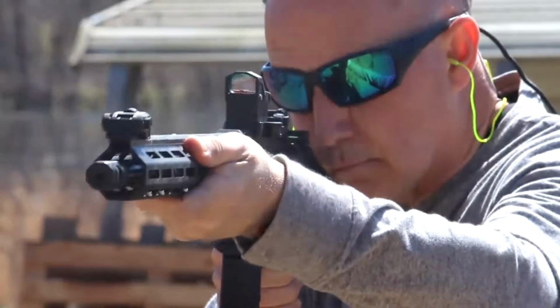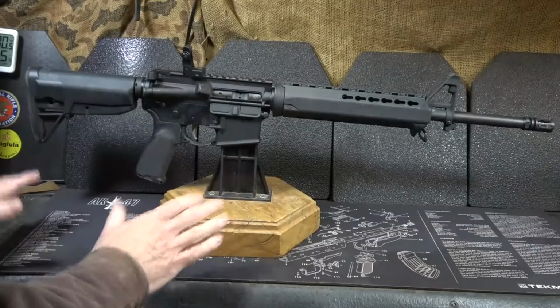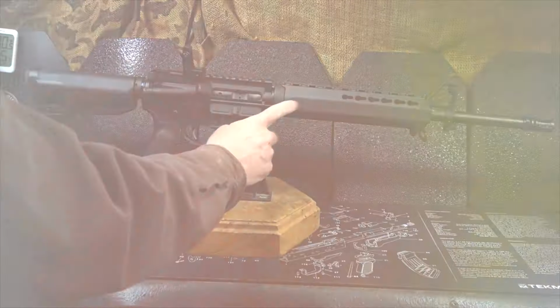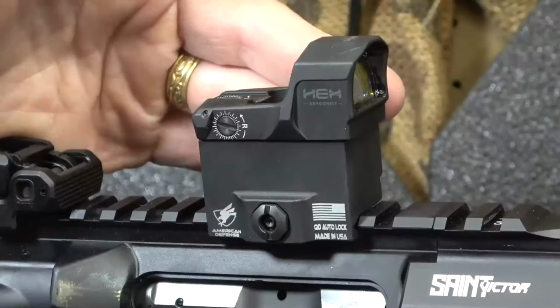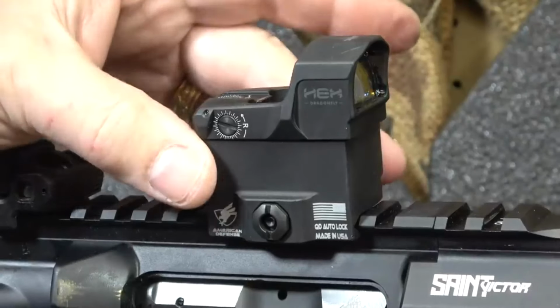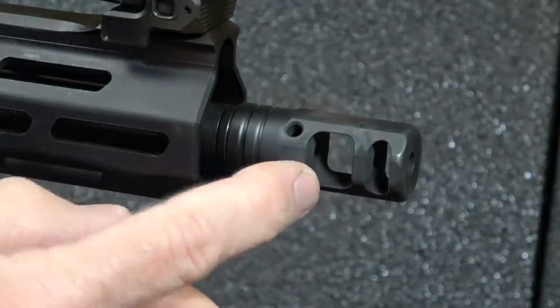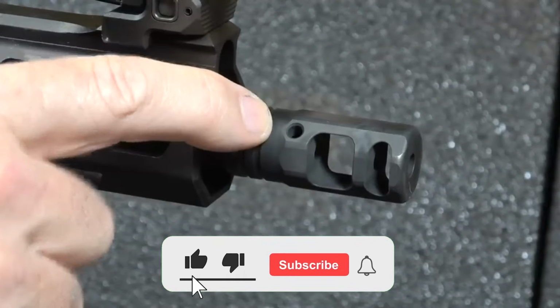Meanwhile, the free-floating 15-inch handguard shields both the barrel and the mid-length gas system. A muzzle brake on the end of the barrel helps to reduce both recoil and muzzle rise. The bolt carrier group is built out of very durable 9310 steel. Spring-loaded flip-up sights also come installed on the rifle for rapid deployment.